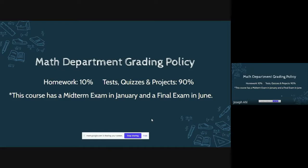So the final exam in June is not a New York State Regents exam. These are both tests that are teacher made and teacher created, and they are specifically related to the content that is covered in the first half of the year for the midterm, and for the final exam, just the second half of our course, just the second semester.